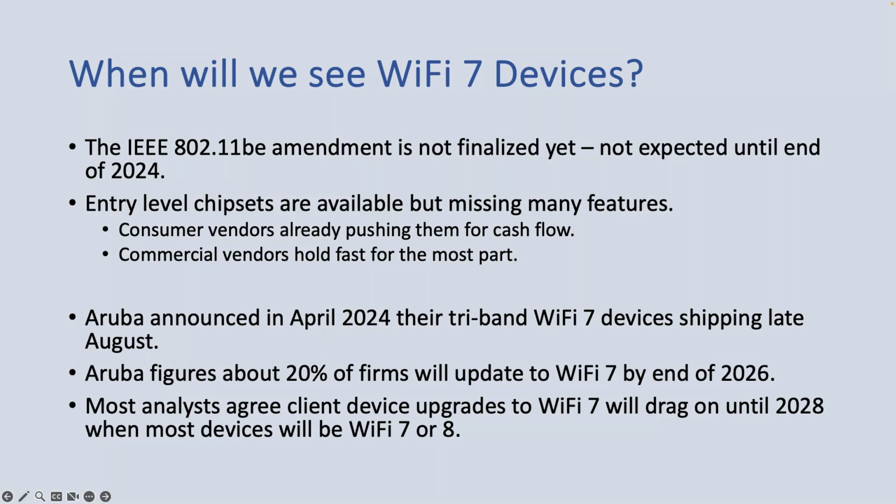The business grade systems, or your commercial grades, things like Cisco, Meraki, Aruba, Ruckus, the bigger names, they're not shipping their Wi-Fi 7 devices yet. Some of them do have some devices that are in trial mode, but they're not actually shipping actively.